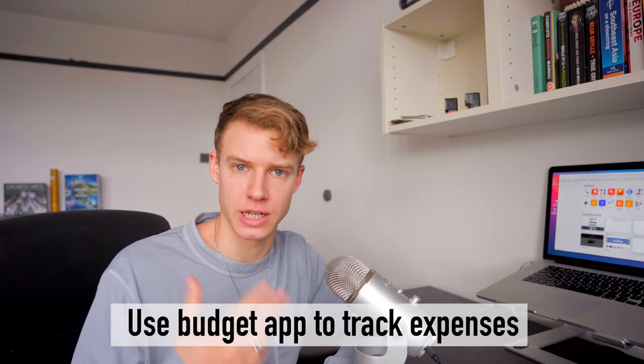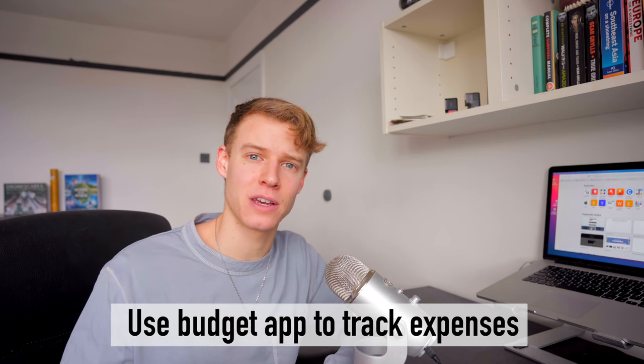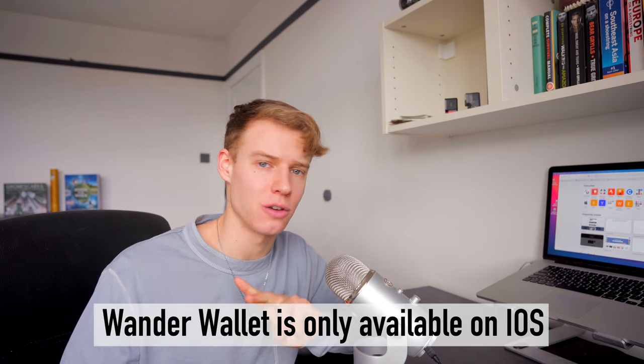Then use a budgeting app. I personally use Wonder Wallet, and I've used it for the last 3 or 4 years, and it's perfect for tracking everything you spend in a day, in a month, for a whole trip. So you can put your accommodation in there, your food, any activities, and everything is just in the app, and you can see exactly how much you spent, so you know that you're sticking to your budget. Oh, and it's free, so it's easy, just download it.